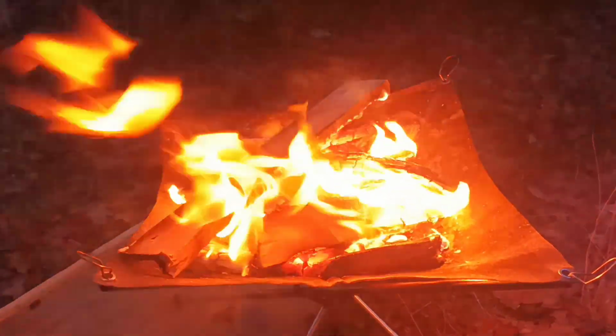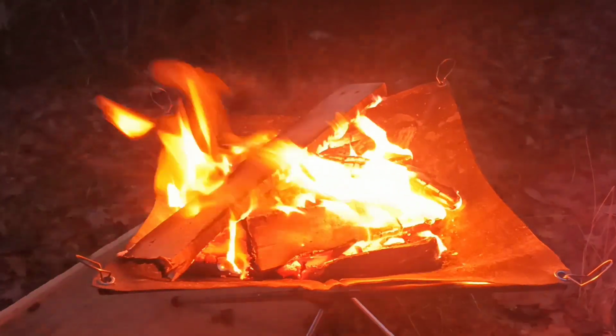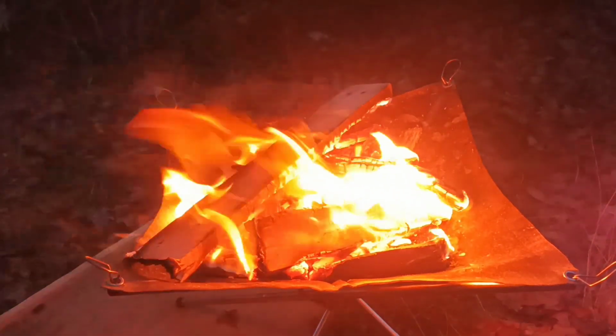This is popping and crackling lovely now. Oh yeah.